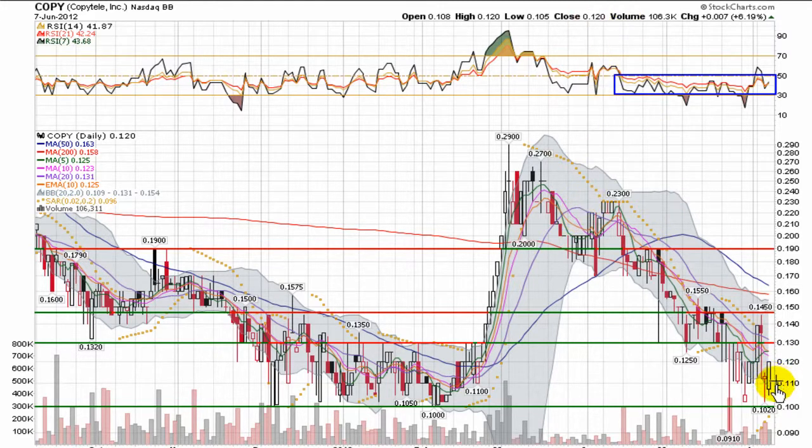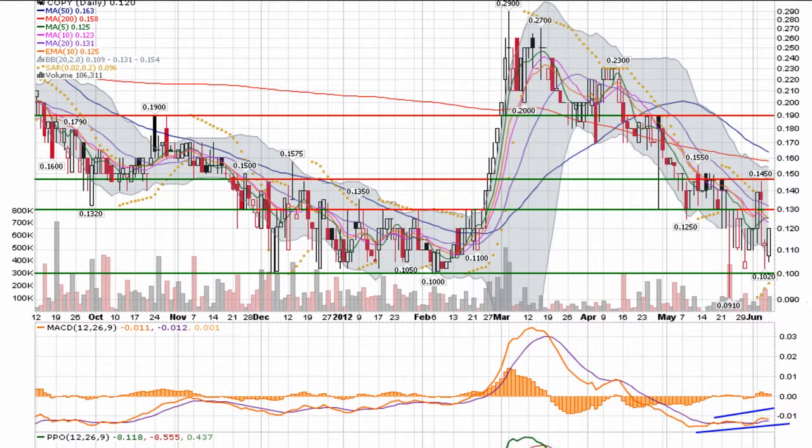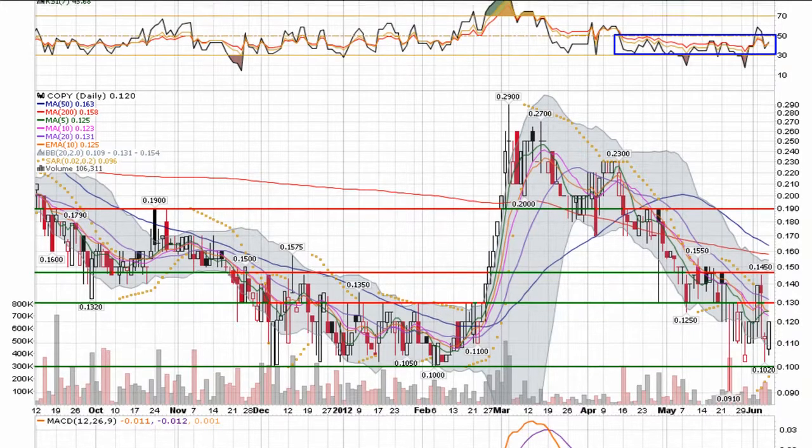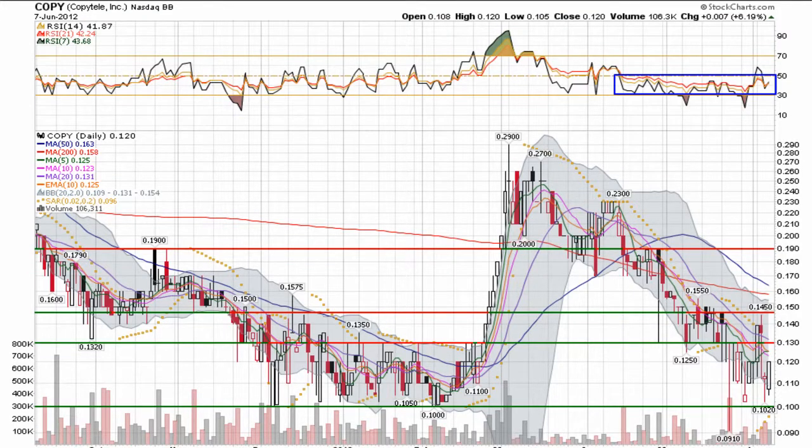But I think that the keys of this chart, of course, is holding the bottom support and gaining a little bit more momentum to show some stronger shifts in trend, with the MACD moving back towards zero. And if it does, CopyTel could have a pretty nice push in it to go up and challenge these moving averages. As such, I think it's one to keep on radar today and heading into next week to see how it performs. But as always, it's merely my interpretation of the CopyTel chart.